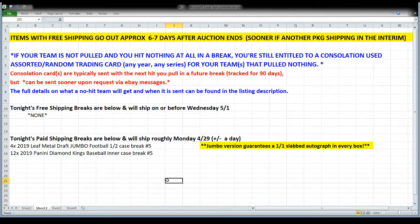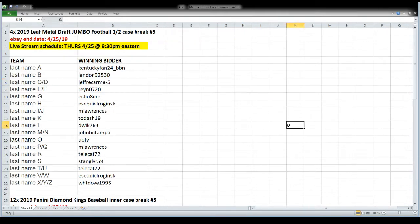Shipping information, everything tonight is a paid shipping break, and I am anticipating it will be on the way to you approximately Monday. As always, if I can get something out to you faster than the projected date, I absolutely will. And if something unexpected happens, it could always roll a day later, but as of now, I expect it to be Monday. Everybody's going to pull cards in Diamond Kings. We don't need to worry about consolation cards there. If you are in Leaf Metal Draft and you happen to get skunked in that one, you are still going to get consolation cards. They will ship out with the rest of the break since it is a paid shipping break. So first up tonight, 4-box half case of 2019 Leaf Metal Draft Jumbo half case break.